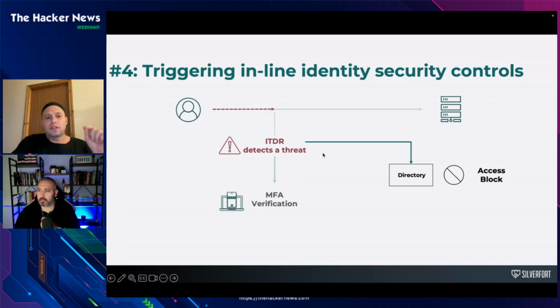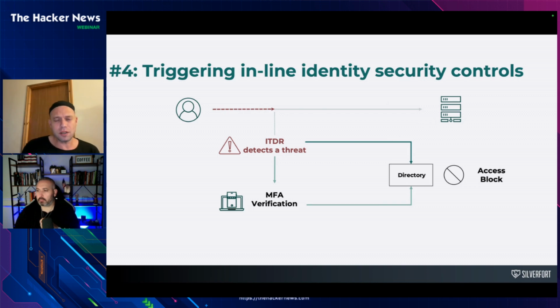Or even better, the ITDR can trigger MFA, and the MFA will challenge the user, will ask them, did you actually try to access this resource? And if the user says no, then the ITDR would again instruct the directory to block access. And this is a very important point, because if you think of it, MFA is the ultimate verifier for detected risk, because the price tag for a false positive is extremely low.